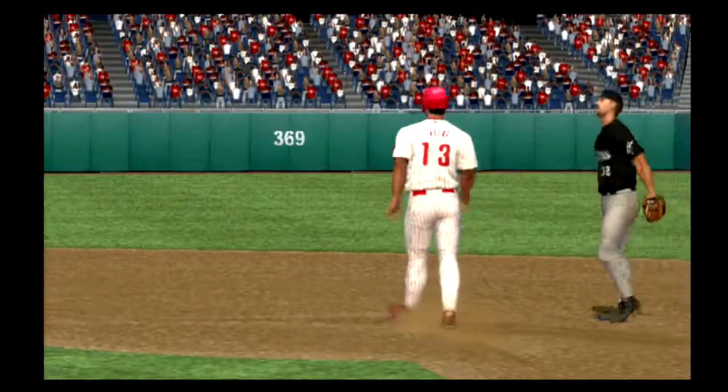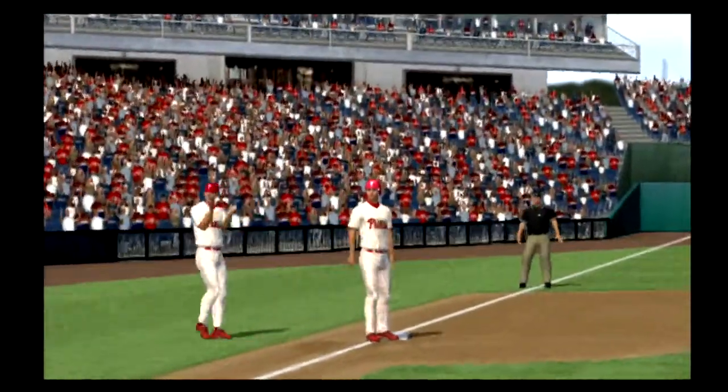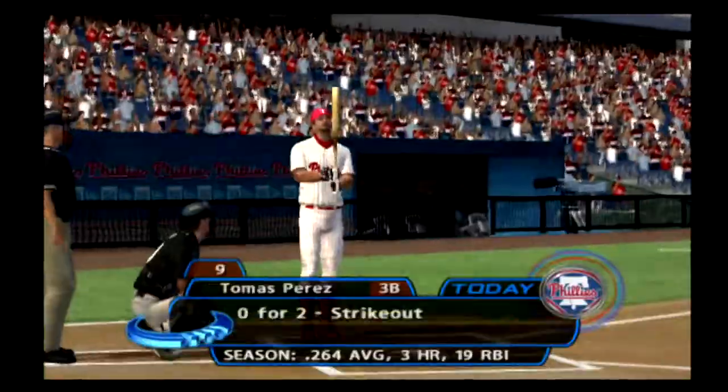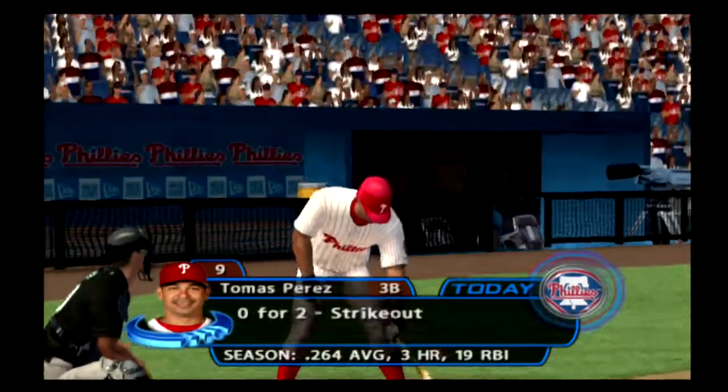Well, the fact this ball hops over the wall might have cost him a run, with this guy's speed at first base, he might have made it all the way around. Tomas Perez will get another shot. Struck out swinging his last time.